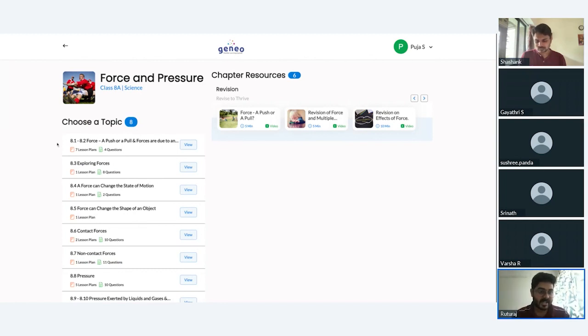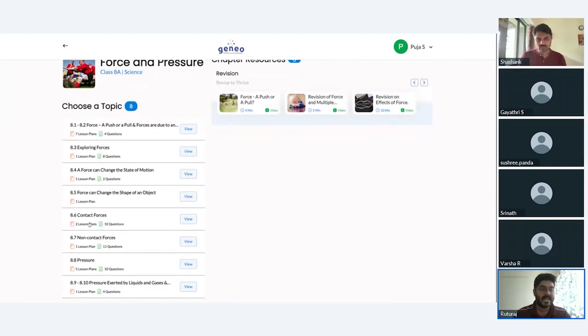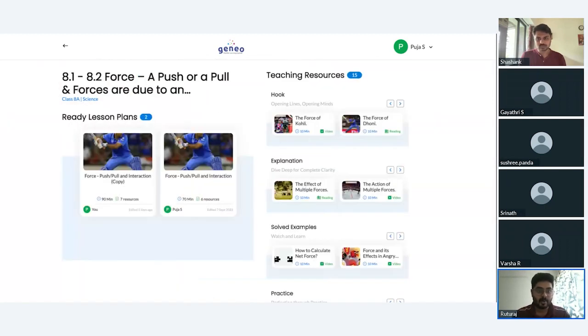Whereas on the left side, you will see that you have different topics. Again, these topics are broken down as per the textbook. If I take the first one, which is force, a push or pull, on the left side I have some ready-made lesson plans. These are ready-to-use lesson plans, so the teacher can just step into the class, click on a lesson plan and get going. And on the right side, you have teaching resources, which are broken down across different categories, as you can see over here.